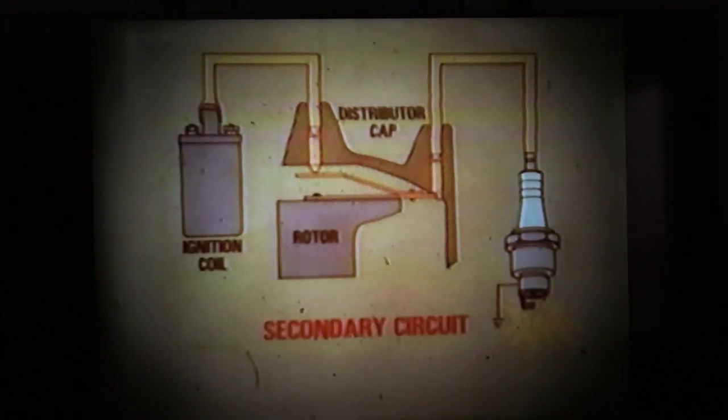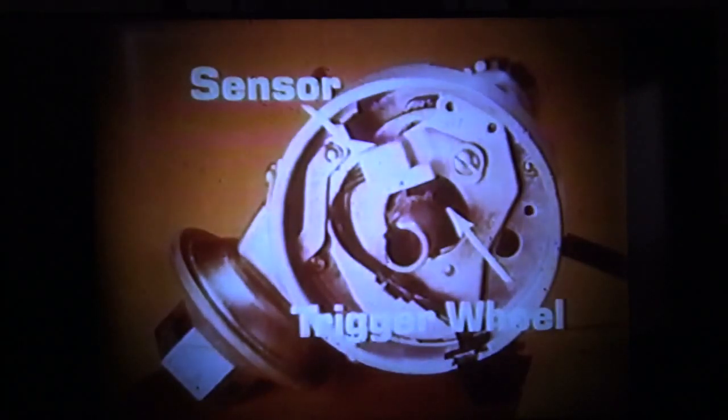These high voltage impulses, generated every time the points open, are sent through the remainder of the secondary ignition circuit to the spark plugs. In the breakerless inductive system, the sensor and trigger wheel replace the points, condenser, and distributor cam.